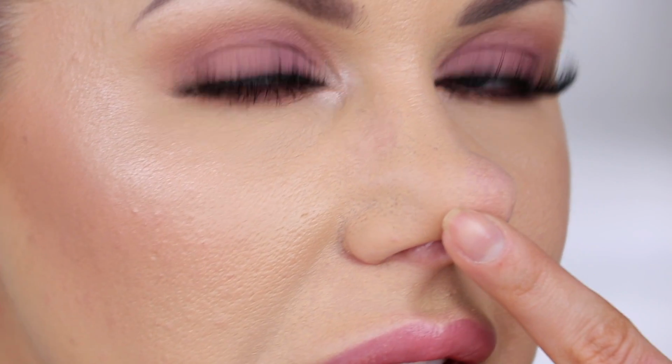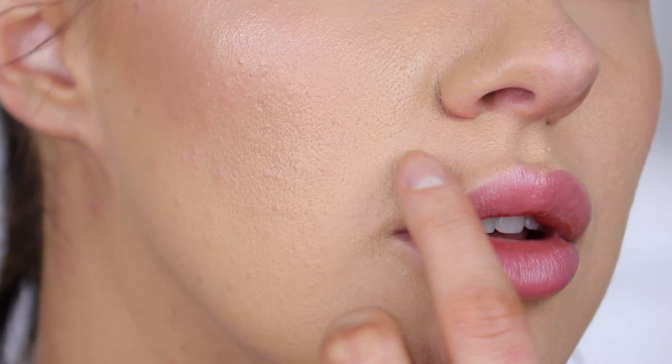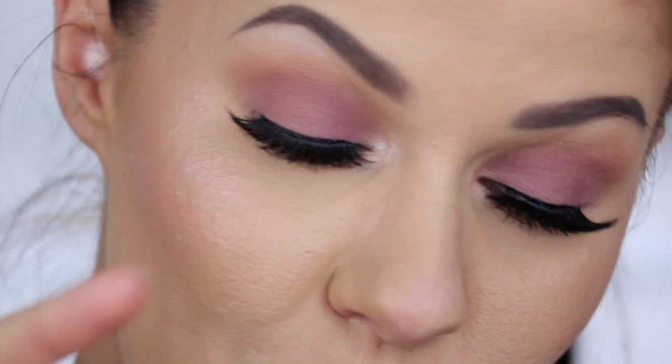Look at this side of my nose. Oh, such a shame. Look at all this texture here, right here. Anyway, I feel like it's pretty self-explanatory at this point.